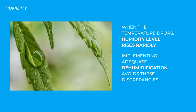As the air gets warmer, it expands and can hold more moisture, but as it gets colder, it contracts and can't hold as much. Even with the same physical amount of moisture in the air, at 80 Fahrenheit, it might be 55% humidity, while at 60 Fahrenheit, it might be 75% humidity. The only way to get around this discrepancy is to implement adequate dehumidification, which is not going to happen instantly, so there are several things that we have to take into account.